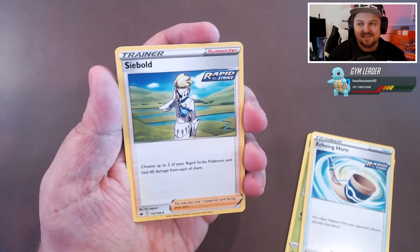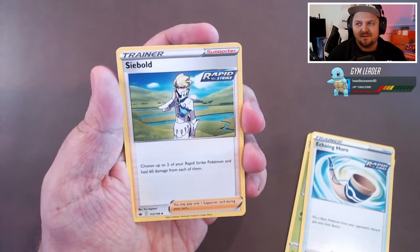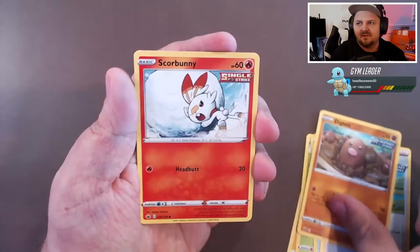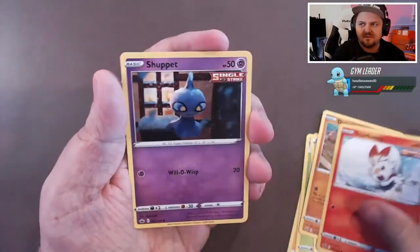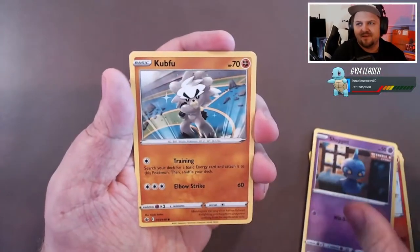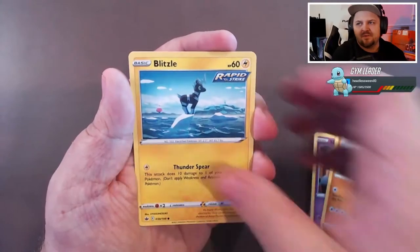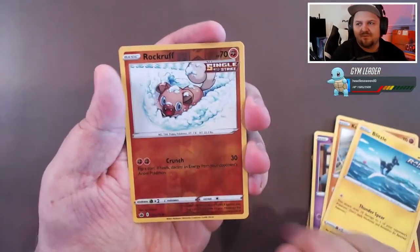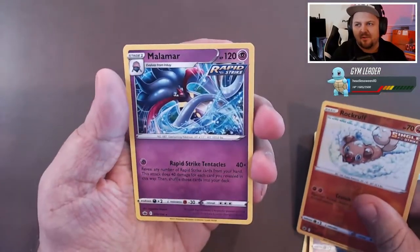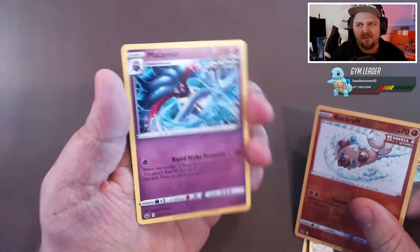We got Seabold. Looks like a cool dude. Diglett's coming at you. We got Scorbunny making a snowman. Oh, we got a sad little Shuppet outside in the snow. Got another Kubfu. Another Blitzel. Oh, we got Ruckruff playing in the snow. What a cool boy. And we got a Malamar Rapid Strike. All right. Blister number one.